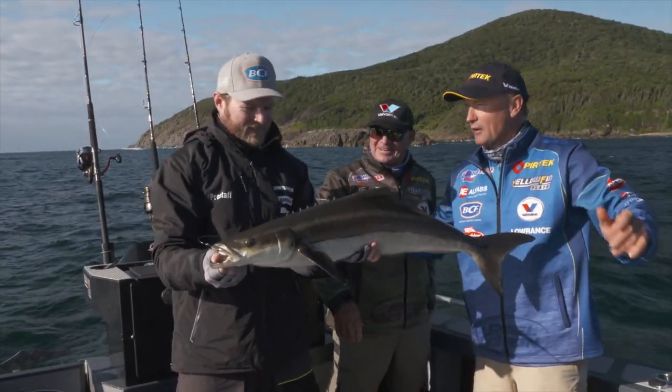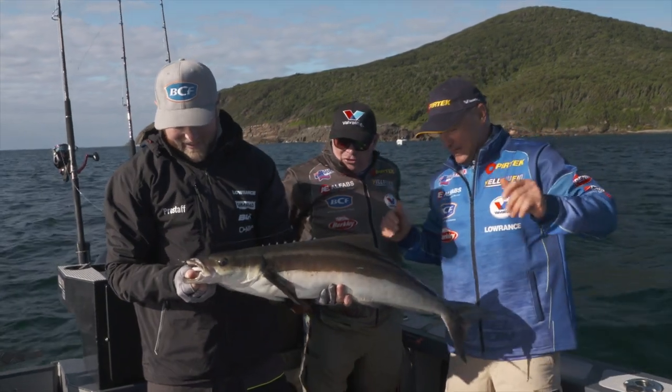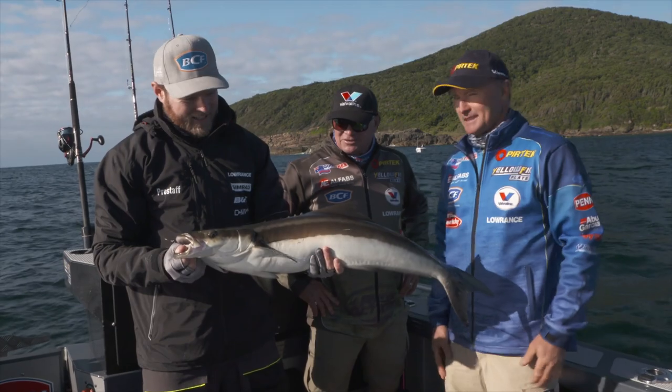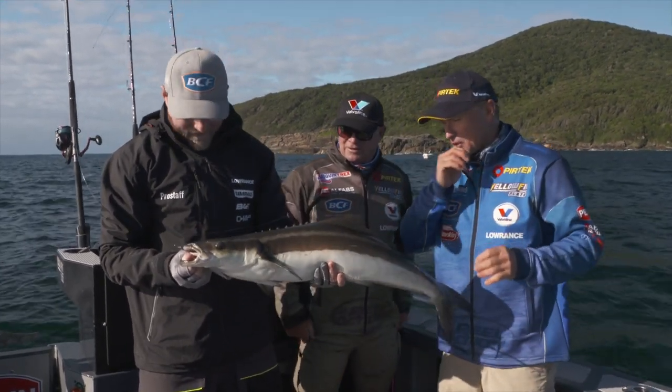Well, what did we say so far? We said tuna, and maybe a yellowtail kingfish, and there's a cobia. There it is. I love it when a plan comes together. So that's bait number two.